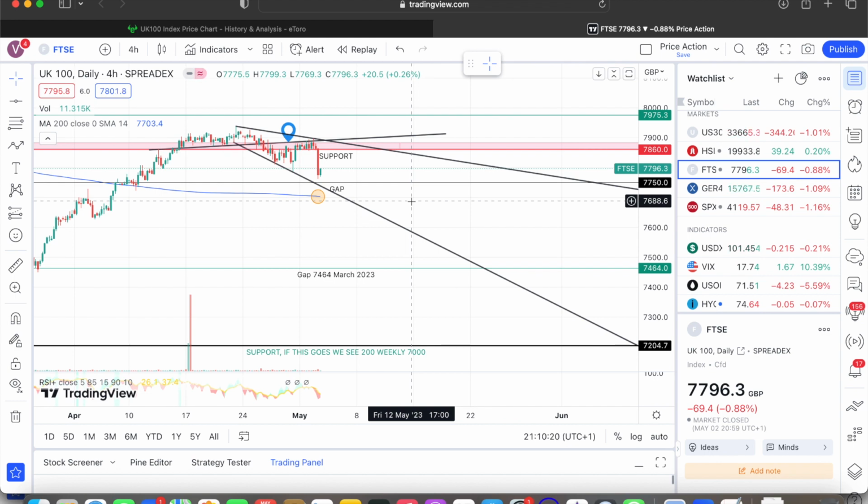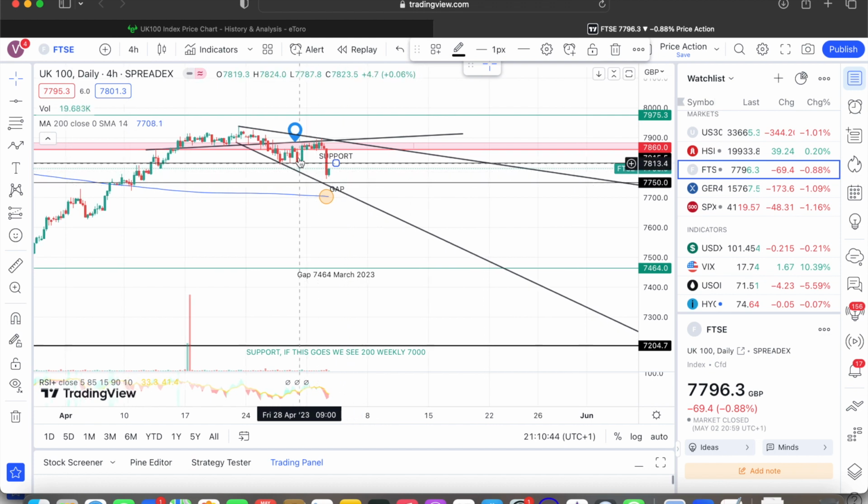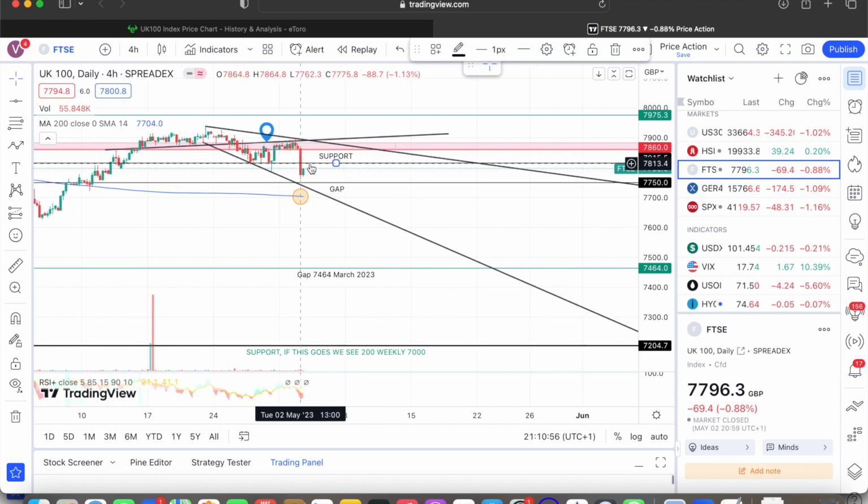So looking at a bounce, because it's putting in a 4-hour candle bounce. Now, if you remember the previous support of 7815, this was basically where it was bouncing back off. You can see from this 4-hour hammer here is the likely destination of where this bounce will get to. Now, what it does around this area will be extremely telling.